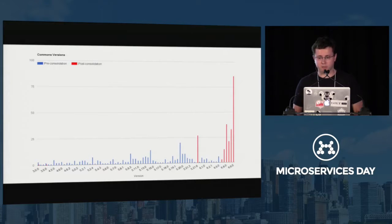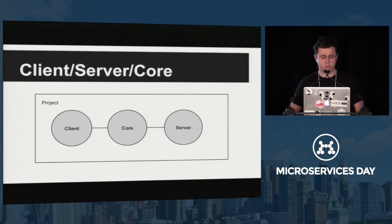That gave us a lot more confidence about that set of code in production, which is very important when you have 250 services in production. Around the time we decided that Commons was bad, we decided that we still really like strongly typed clients, but we were going to go about it in a slightly different manner. So we ended up doing this thing called client-server core. You have your client, you have your server, and you have some core in the middle, which generally houses the models that the server and the client need.